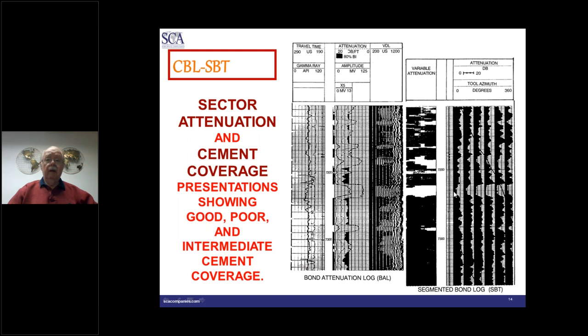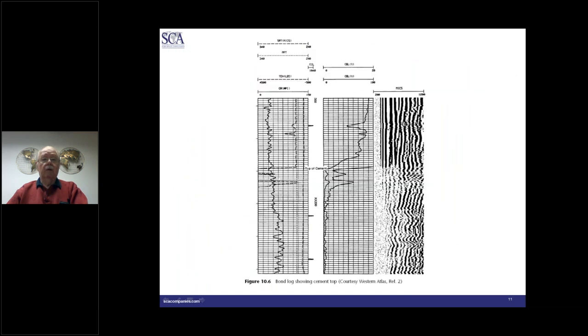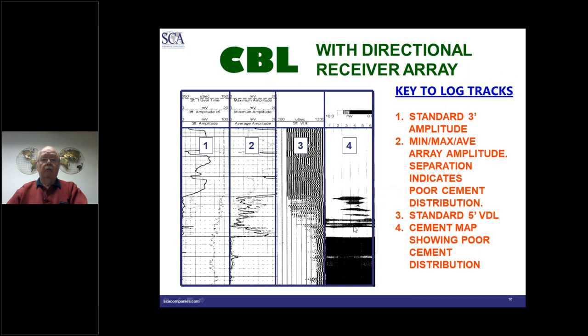Up here, we have again the 6 sectors. And we're seeing this is all white, so that indicates the bond quality across this interval is pretty bad. So we have good bond quality, bad bond quality, and this is the same kind of presentation that we had seen just a moment ago over here.